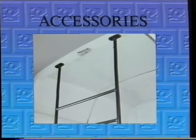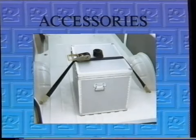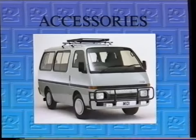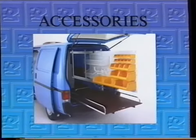Load partition kit for extra driver-passenger protection. Towing attachment, complete to EEC regulations. Cargo restraining strap with quick release action. Front nudge bar with or without fog lamp mounting points. Bronze tinted glass sunroof for standard roof models. And a whole new range of in-van racking and shelving kits.